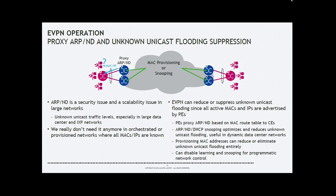If you can lock down all the MACs in your network, obviously you have greater security, and maybe you don't have rogue stations coming on the network, or ARP spoofing and things like that. So what EVPN can do is actually suppress or even just completely eliminate unknown unicast flooding through a couple different mechanisms. You have the ability to statically provision the ARP or ND on the PE, and then all the PEs can locally proxy for those addresses. So it reduces the flooding to just that local segment.